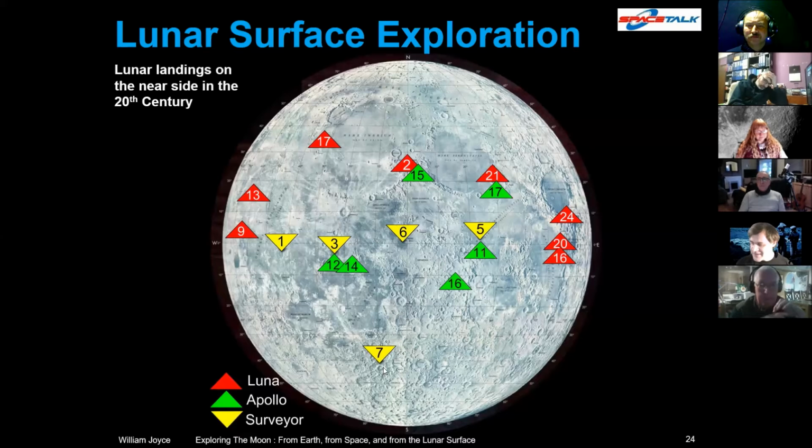So those are the Surveyor spacecraft. And then the landers with the astronauts are in green, and there were six successful landings, Apollo 11 landing here, and the last one, Apollo 17, landing there. So the green triangles are where the astronauts landed, so the six of those sites. So that's all the landings in the 20th century.